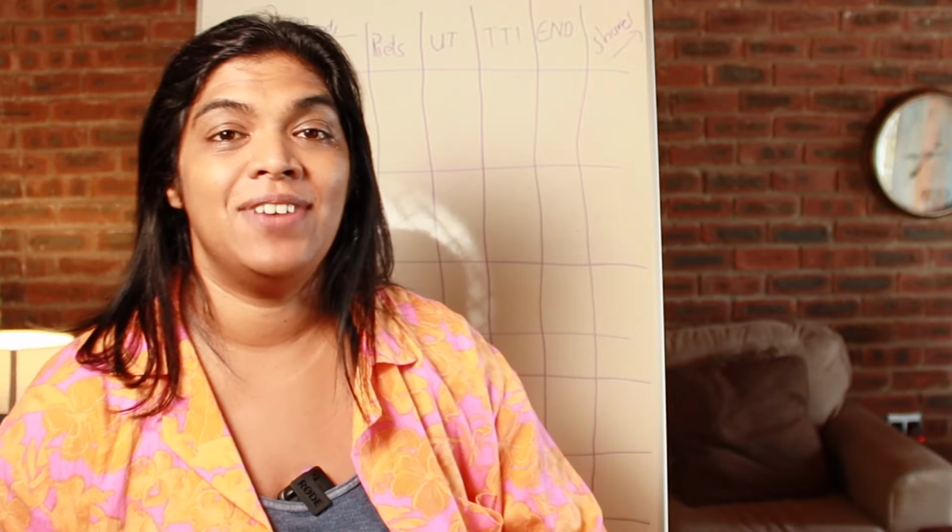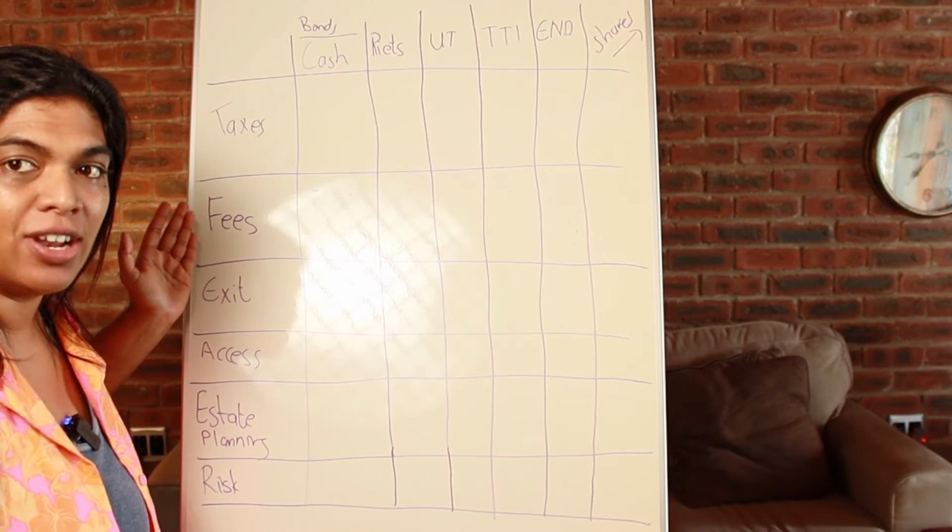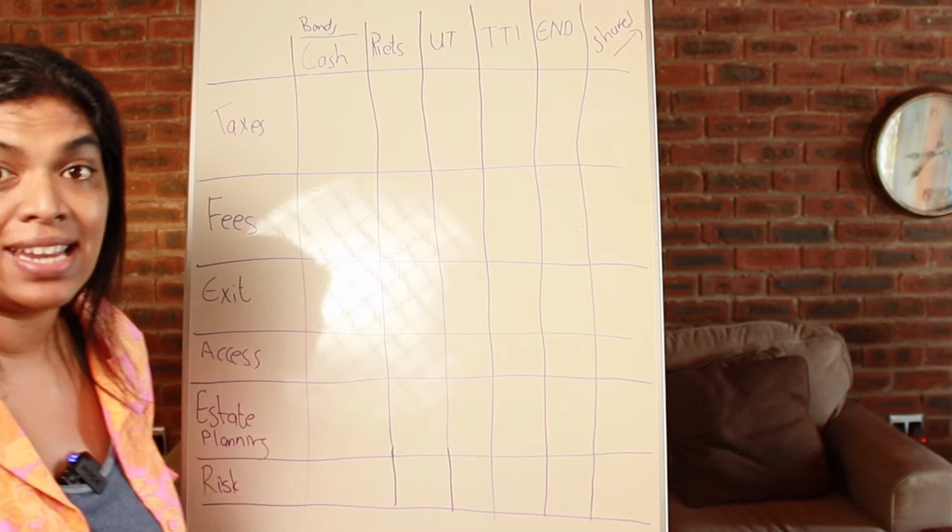All right? You don't just invest to make more money. You got to understand all these things. You got to understand taxes. You got to understand, a big one is estate planning, because you can't only focus on making money. You got to focus on keeping money, and an estate plan and planning for taxes is a big part of that.